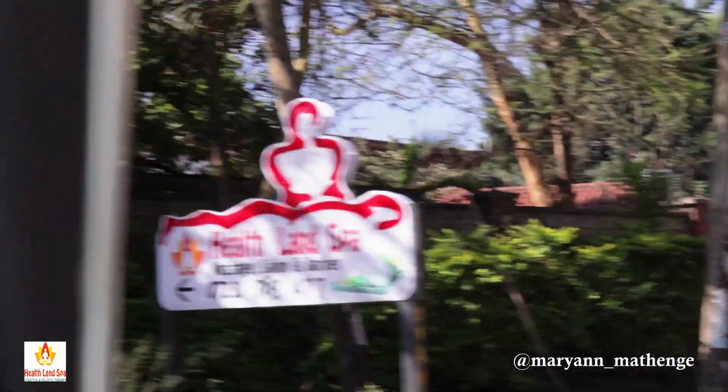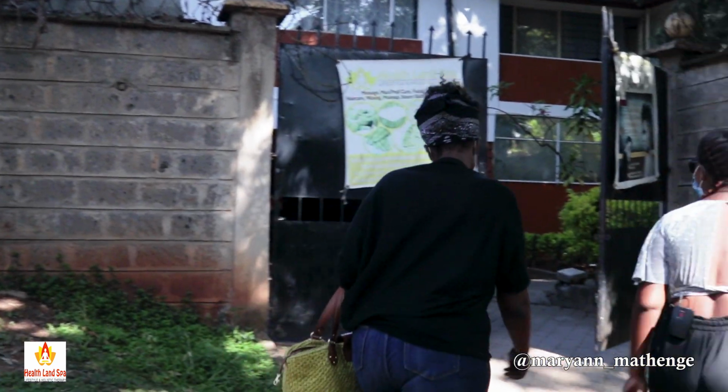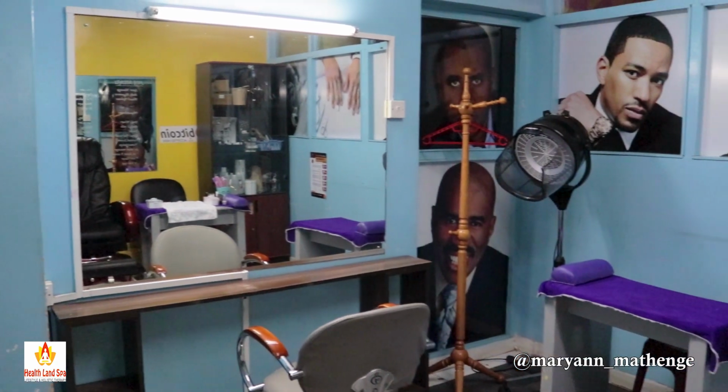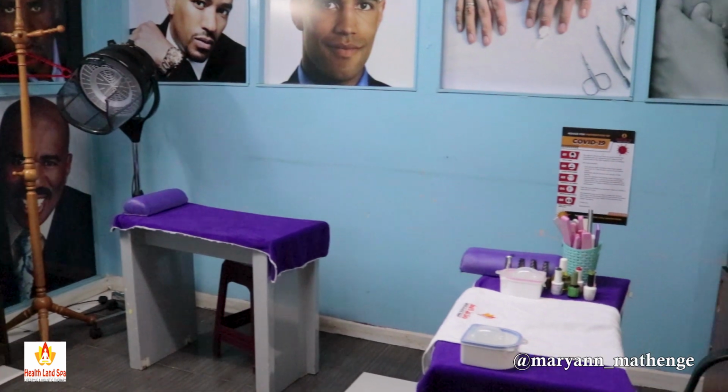HEALTHLANDSPA is located on Cabranet Road off Ngong Road. They are best known for their massages, their facials, their unique treatments like the Moroccan hammam, and they also have a salon and a barber at their premises.